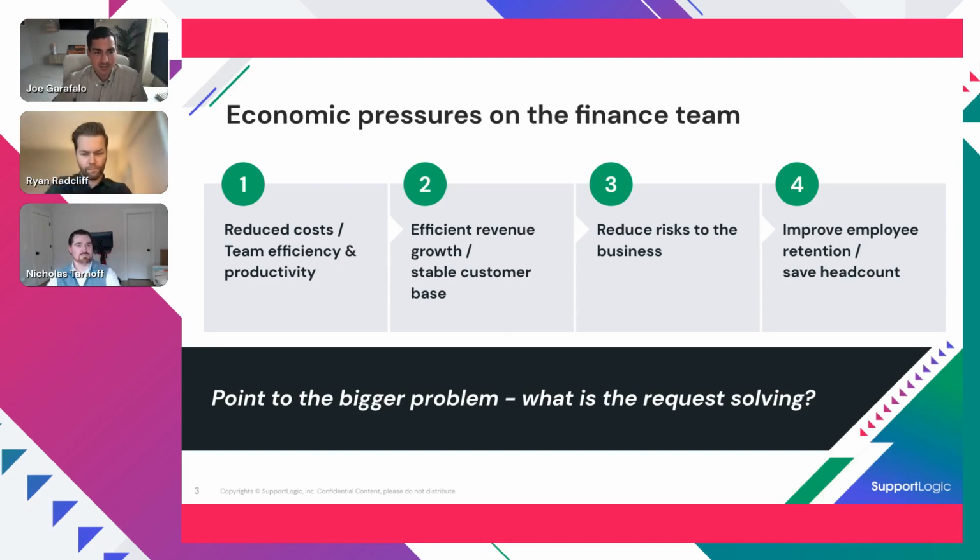So I think the first lens to think through when buying new software, from my CFO hat, is me asking, is it mission critical? And can we do the job of that piece of software in a better way or a more efficient way? And if the answer is no, then we get into that buying decision, right?